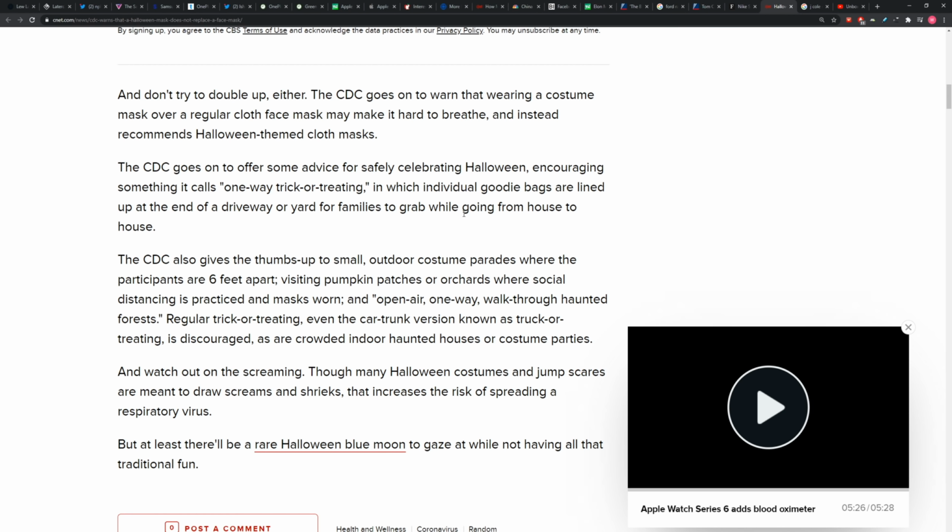They're also saying, here's what else you're allowed to do, Will. I know you're a big Halloween guy. You can have an outdoor costume parade where the participants are 6 feet apart. You can visit the pumpkin patch, CDC says that's okay, or orchards where social distancing is practiced. And you can participate in open air, one-way, walk-through haunted forests. I don't know about you, but this kind of talk gets me real excited for Halloween.